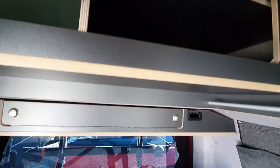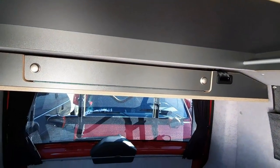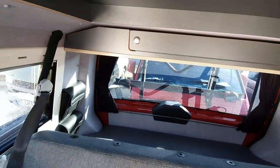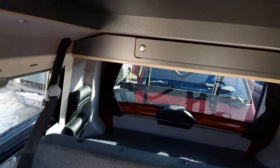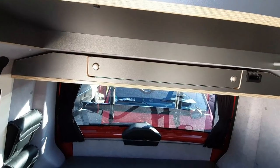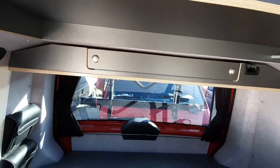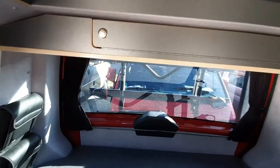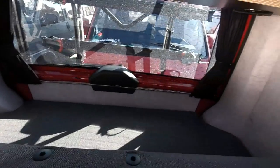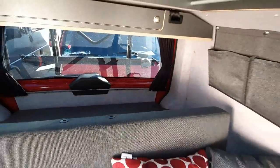Now, when I was living in the VW, I bought it 9 years ago this month. So I've been in van life, living in the van now for 9 years. And I would have really liked to have this type of storage. I didn't really have a lot of storage, although my vehicle was roughly the same size as this one. Anyway, you can see a video I filmed in Hungary with me in the van.